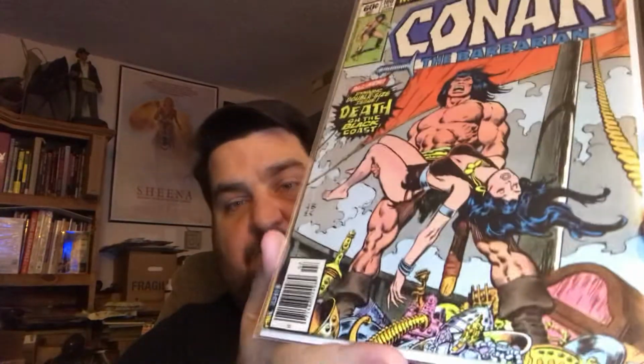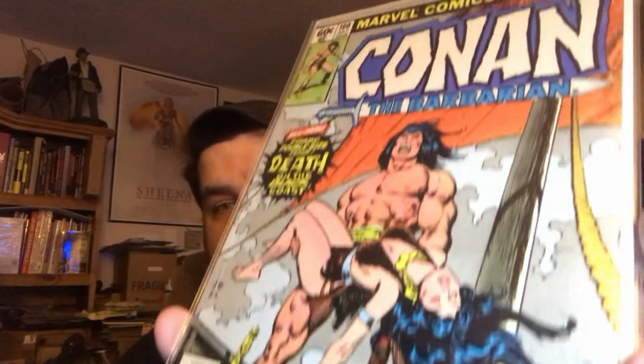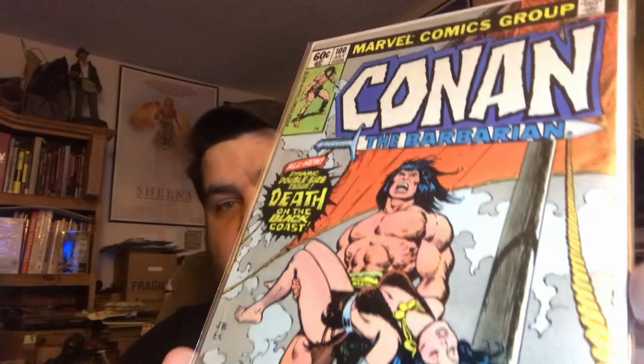Here's another book I usually find in kind of rough condition. This is a beautiful copy, an absolutely beautiful copy, especially because, again, it's a thick spine book, and that's Conan number 100, The Death of Bêlit. Just a beautiful, beautiful book. Is that John Buscema and Ernie Chan on the cover? Yeah.